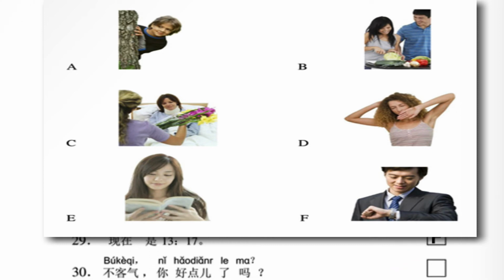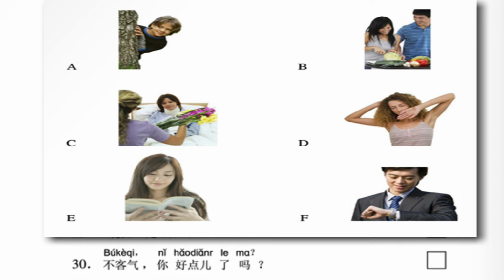Question 30. It says 不客气, 你好点了吗? That means someone is asking another, are you better now? Picture C shows that someone is giving flowers, and it appears that maybe she is asking about her health. So this option looks fine to me.